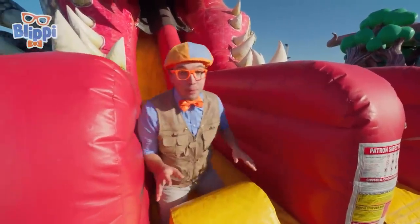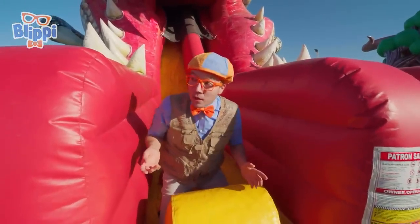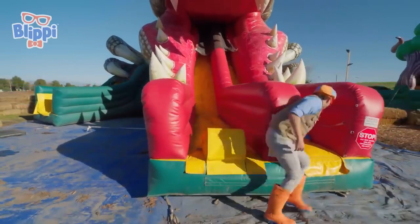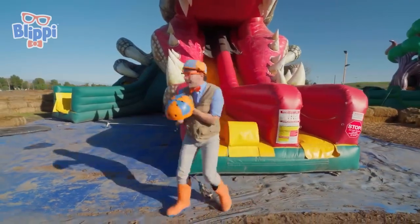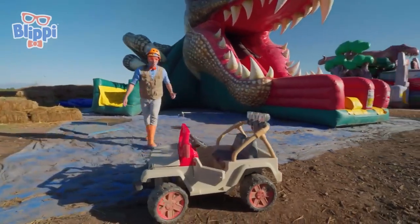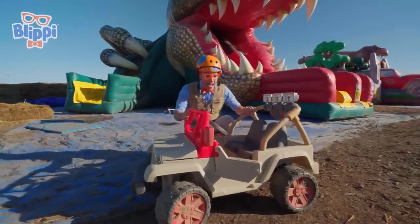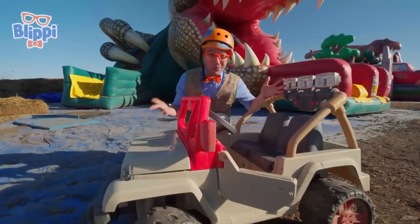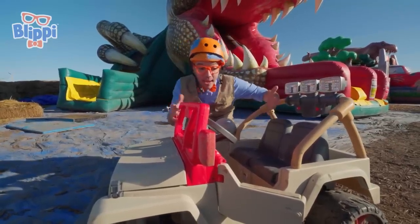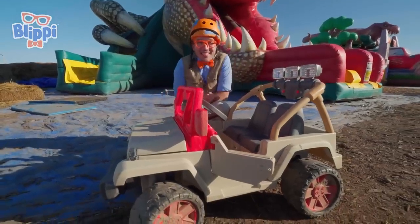Well, we need to keep looking for dinosaurs, and maybe we can even find another vehicle. Wait a minute, look over here. Don't want to forget your helmet. Whoa, do you see what I see? Yeah, it's a dinosaur explorer's vehicle. We don't need to use our imagination with this. Yeah, it's so cool. And I bet this will be something that we can use to find some more dinosaurs.